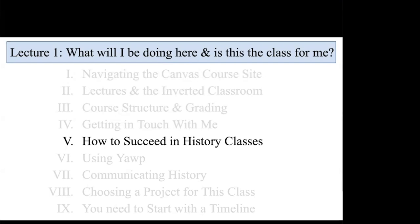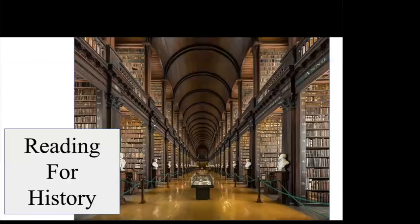You will need to learn to distinguish between sources made by or around the folks that you are interested in and analyses by other historians. This brings us to how to approach history reading. You are looking at Trinity College Library in Dublin, Ireland. If I were immortal, I would want to while away my immortality in this place or the Bodleian at Oxford.